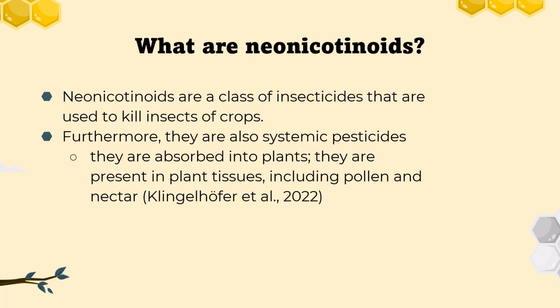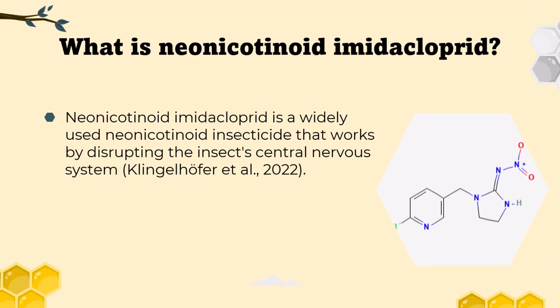What are neonicotinoids? Neonicotinoids are insecticides used to kill insects in an agricultural setting. They are also pesticides that are absorbed into plants and can be mainly found in the pollen and nectar of flowers. What is neonicotinoid imidacloprid? It is a widely used insecticide that disrupts the insect's central nervous system, which in turn affects olfactory learning in bees.